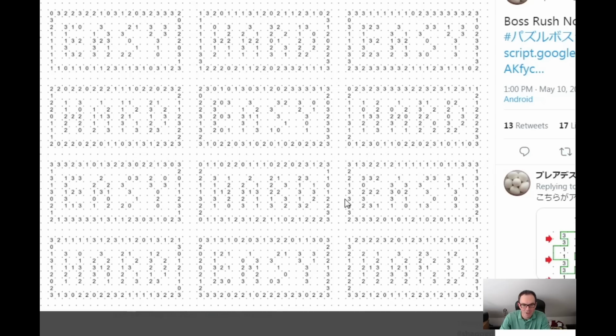I think this is part of a series of super large puzzles that some of the Japanese puzzle makers have been putting together for these boss rushes that they're doing during lockdown. So anyway, I'll put a link under the video in case any of you have a deep desire to try the puzzle. I believe it's brilliant, so you've got every reason to.